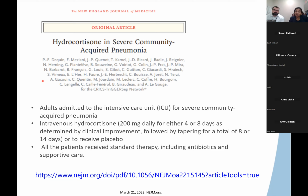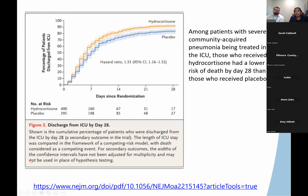Yeah. So what the study did was adults admitted to the ICU for severe community-acquired pneumonia received intravenous hydrocortisone 200 milligrams daily for 4 or 8 days as determined by clinical improvement, followed by tapering for 8 to 14 days, or they received placebo, so no steroids. All patients received standard therapy. So everybody got antibiotics, respiratory support, and all the other stuff was completely the same. But one group got steroids and one didn't. What they ended up finding is that among patients with severe community-acquired pneumonia being treated in the ICU, those who received hydrocortisone had a lower risk of death by 28 days than those who received placebo. This is a significant finding. Yeah.